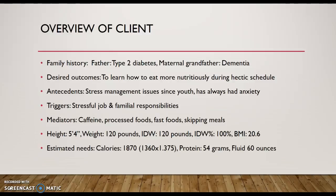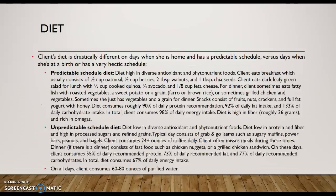Estimated needs came out to 1870. They were 1360 as her BMR, and she has a lightly active lifestyle. So multiply that by 1.375, and you get 1870. Protein intake is 54 grams, and fluid intake is 60 ounces.